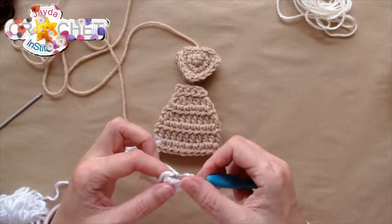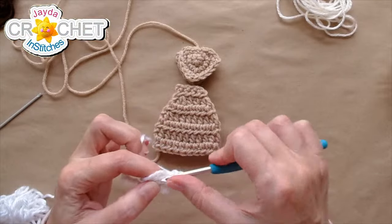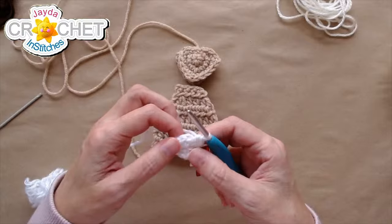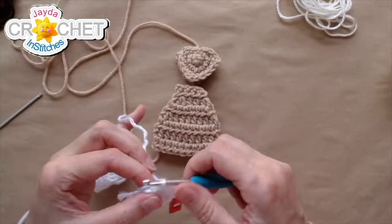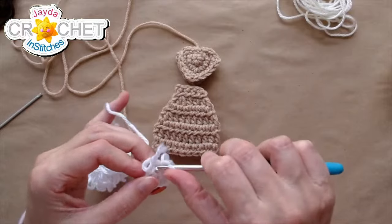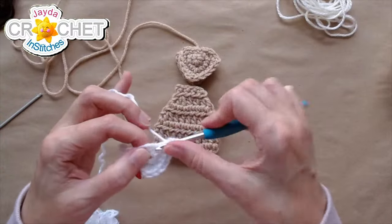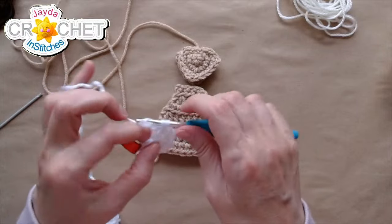Eight single crochet. I'm going to work two half double crochet into the first stitch, and I'm going to mark that first stitch of row two with a stitch marker. Then I'm going to go two single crochet into each of the next three stitches, and then two half double crochet into the next stitch, and then two single crochet into each of the remaining three stitches.